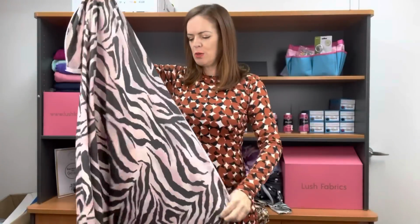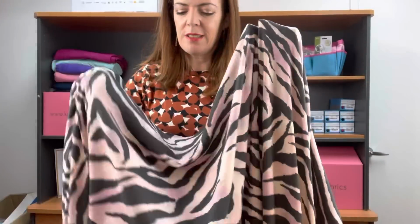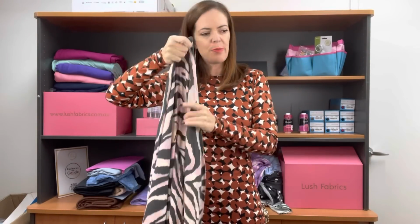Isn't that so cute? It's got a bit of a variation in the color. I love it. Really love this one. Really nice stretch both ways. Gorgeous drape. This one, I couldn't find a matching thread because it was just a bit hard. You might just want to go with the black or maybe an off-white. Might work because you're just not going to find that color the whole way through.